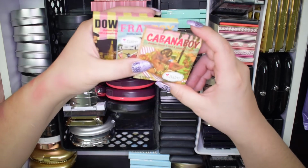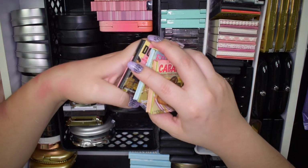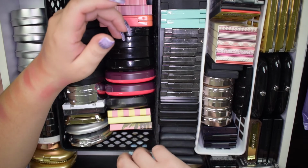Then I have the Bomb blushes. I love all of these blushes. You have Cabana Boy, which is this nice mauve-y color, Frat Boy, which is this nice peachy color, and then you have Down Boy, which is this nice cool tone pink color. I know I'm going to be keeping all of these.